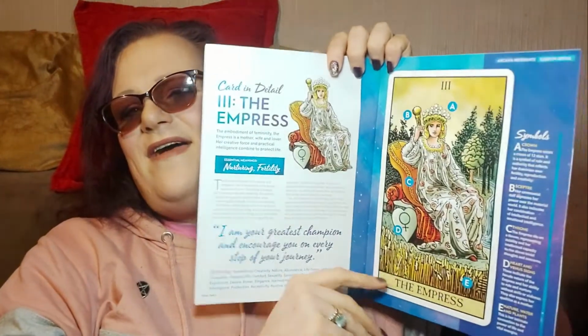Look at her, it's the Empress. So let's see what they've got to say about the Empress then. In fact, let's do the breakdown, because this is always interesting. So the crown, it says the Empress wears a crown of 12 stars. Absolutely. It's a symbol of rule and authority that reflects her dominion over fertility, reproduction, and creativity. Okay, I understand. Again, this is based on the Rider-Waite.